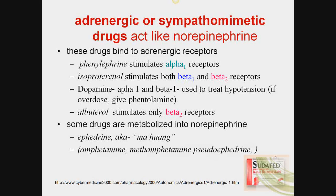Dopamine, as you have already seen, is both a neurotransmitter and a hormone, and can be administered as a drug. It stimulates alpha-1 and beta-1 receptors, and we give this for a person who has hypotension, too little blood pressure. We give this to a person who might overdose on phentolamine, which is a drug I'll discuss next.